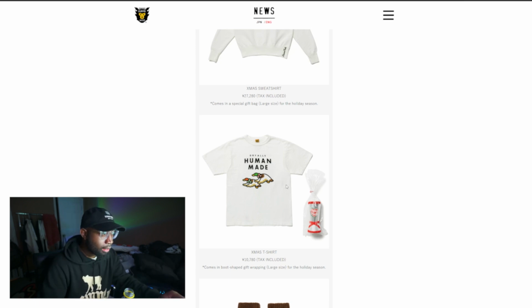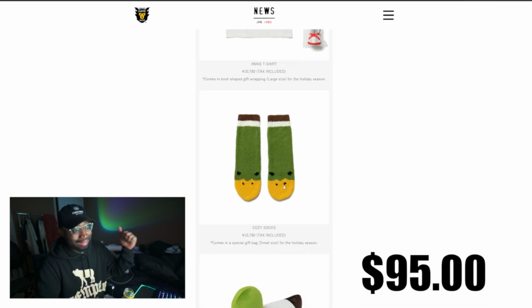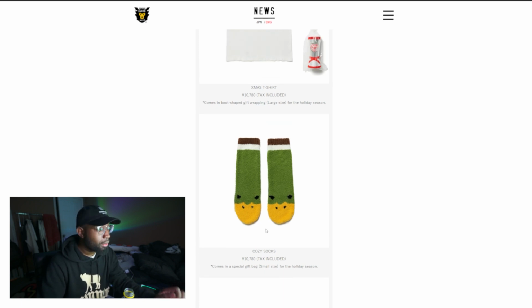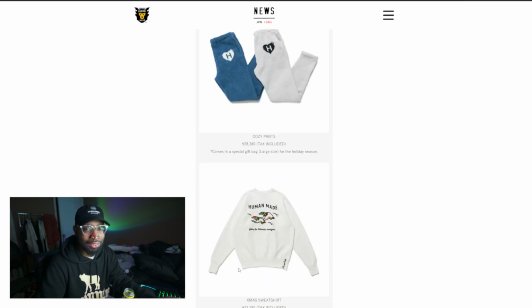I may cop and resell, I don't know yet. But next we have these cozy socks. These remind me of the socks that I just picked up recently, but this is a different material. Pretty pricey, 10,780 yen, so that's like over $100. We will see on this item, but I do like it. It will go perfect with this right here, just chilling around the house. Put it all together with some flip-flops and some slides on, good to go.